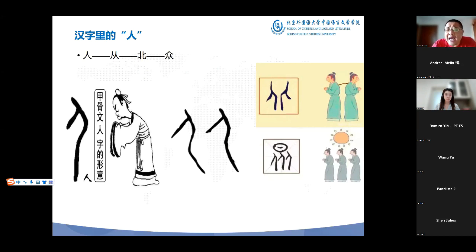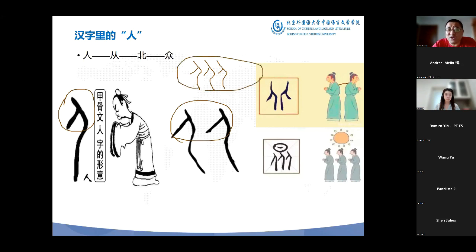These characters look like a lot of people working under the sun. So many people work under the sun. You will find many people, three radicals of 人. You must notice that 3 in Chinese means many and much. One is single, two is a pair, and three means many, a lot of. This word means a lot of people work together.